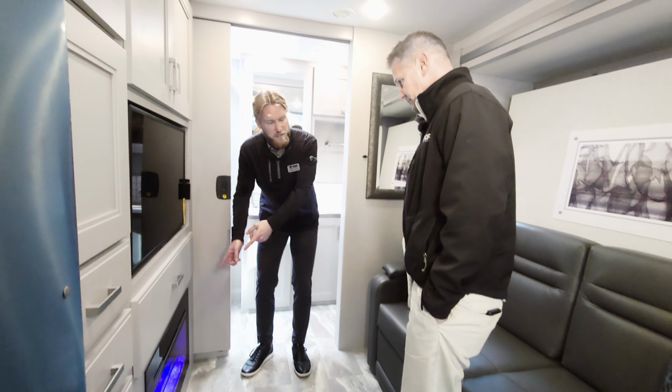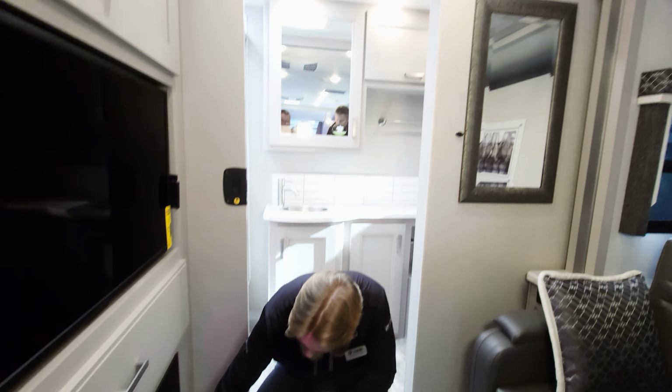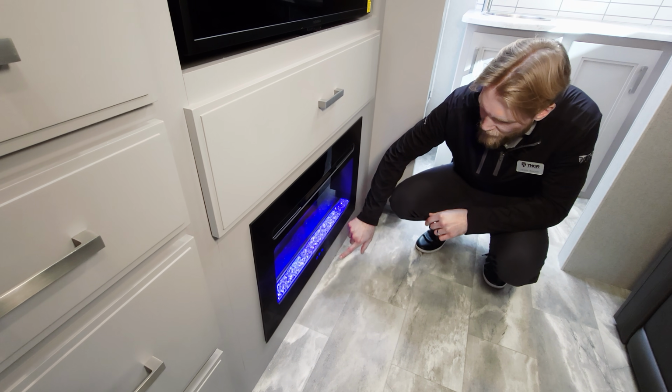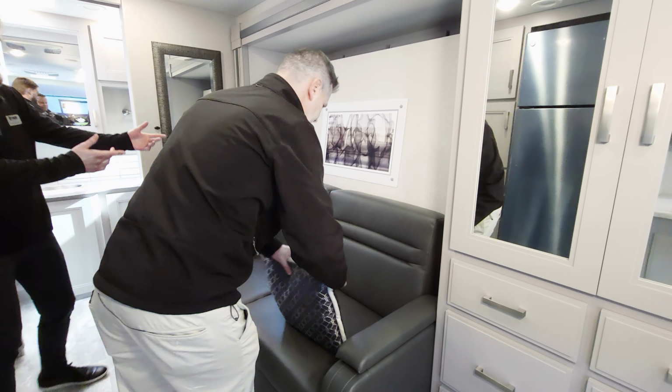But yeah, this actually is one of my favorite touches in this whole floor plan. There's just something about having the fireplace, and of course it has the electric heater. You can even go in and change the color, just a little bit different mood. I thought this was really nice, especially having this right by the bed. Right on the couch, or the Murphy bed. Do you want me to put the demo of the bed for you?